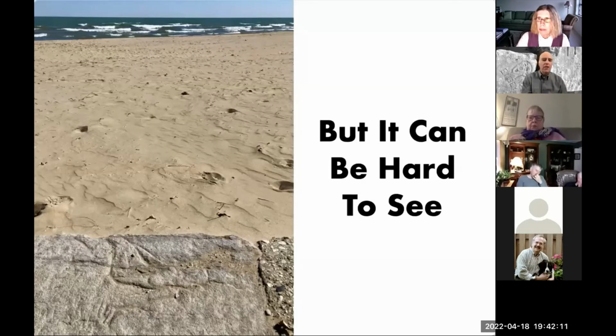But the nature of these carvings is that art can be found anywhere, but it can be hard to see. And so this is the same mermaid carving from a different angle, and that's the angle at which most people would see it. And you can tell most people aren't going to notice it. And I don't blame them.